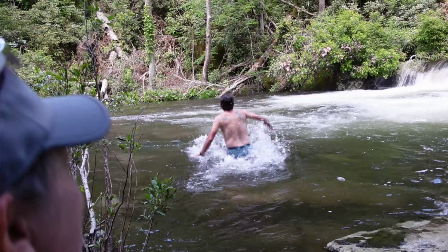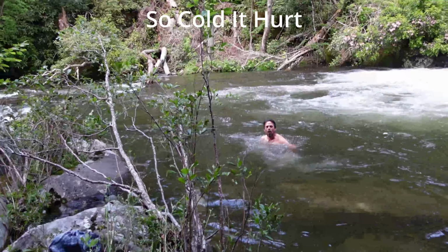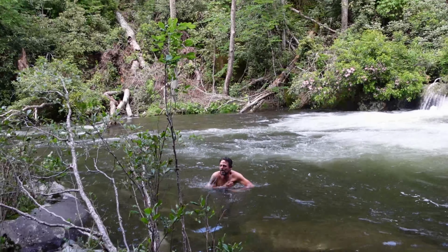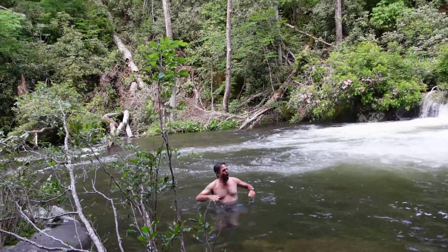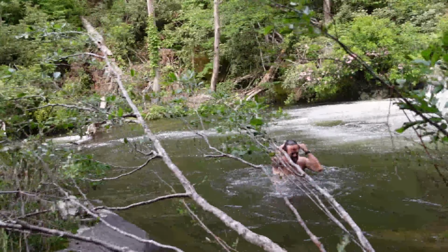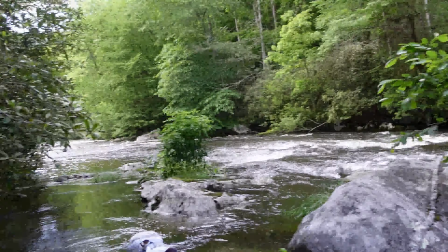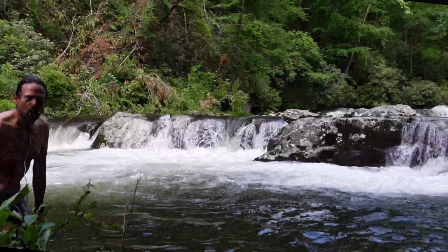We have to climb down this embankment. Massage with that on your shoulders, huh? You can't see us. There's no light.